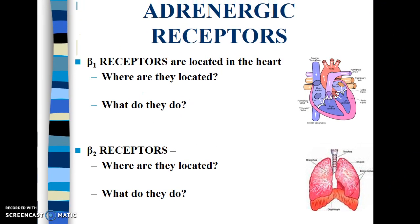The adrenergic receptors, the beta 1s, they're located in the heart. And they're located in the cardiac muscle cells, and they're going to stimulate the heart rate and the force of contraction. So that's where they're located, and that's what they do. If you want to think about it, beta 1s are responsible for the beat of the heart, both the rate and the force of contraction, that would be a good way to remember it.